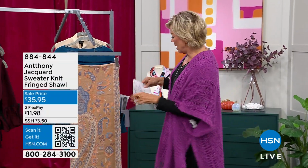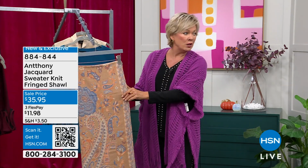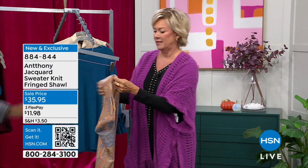All right, we're going to spend a moment on this shawl. This is so good. Isn't it pretty? Oh, I see we do have 2 colors. That's what we thought, just double checking. Oh, 2, wow. I want this. Isn't this gorgeous?